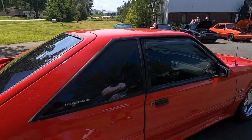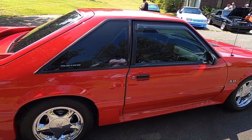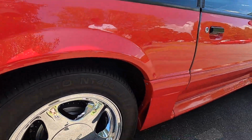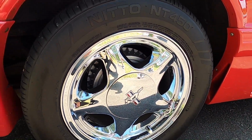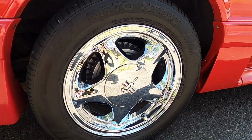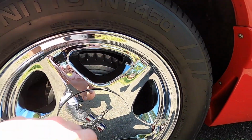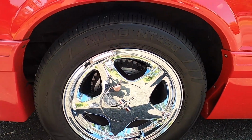And then the Chrome Ponies, is that a little bit more recent? Yes, Chrome Ponies about 3 years ago. I bought them off of a guy. They were brand new. He had them for about 2 months and didn't like them, or I think he sold the car. Yeah, I put them on about 3 years ago. And your brakes are really clean back here too. You painted those. Still got drums on the back and disc on the front.